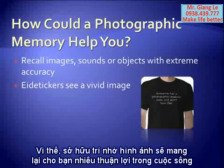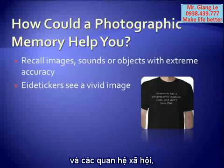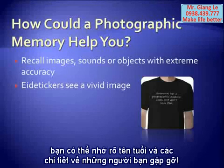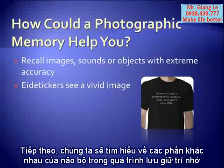So obviously, having that ability would benefit you because imagine what you could do at work, what you could do in social gatherings, being able to remember someone's name and details about them. These kinds of things are beneficial to us in many, many different ways.